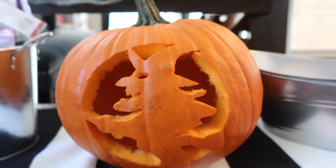Pumpkin carving, just got everything cleaned up. That was really fun. The sketch I chose was a little bit more challenging than I thought. Let me show you guys what it looks like and let me know how I did. Mommy, so it's supposed to be like that witch on a broom. How'd I do?